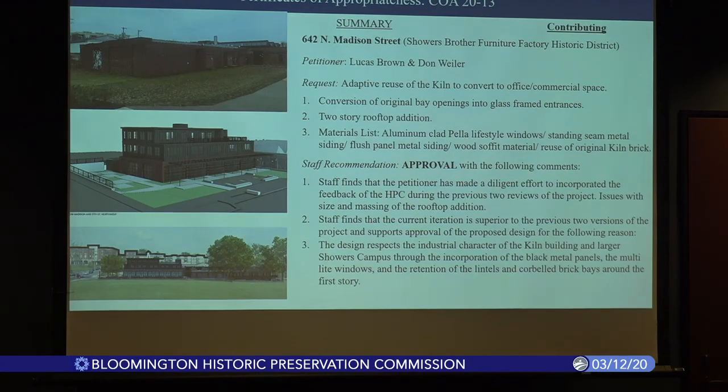Staff finds that the petitioner has made a diligent effort to incorporate the feedback of the HPC during the previous two reviews of the project, and that the current iteration is superior to the previous two versions. Staff would support approval of this as the design respects the industrial character of the kiln building and the larger Showers campus through the incorporation of the black metal panels, the multi-light windows, and the retention of the lintels and corbelled brick bays around the first story. So taking all that into consideration, staff at this stage would recommend approval.